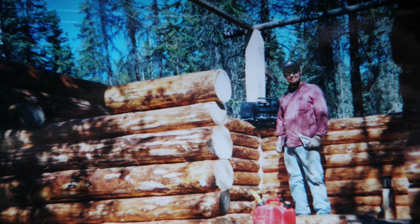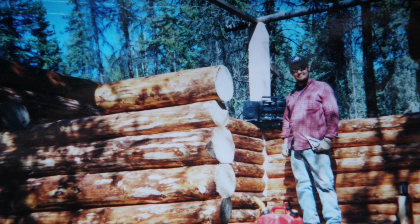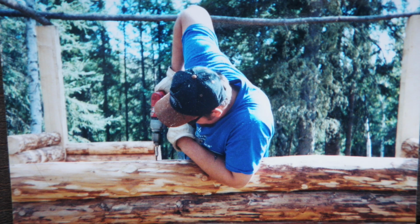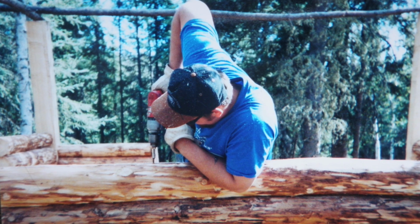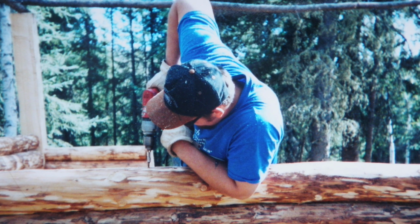There's a good picture of the doorway. Doorways are great because you can use shorter logs and it really feels like you're making some headway. All these logs are screwed together with log screws, and they're like an 8-inch spring steel screw. They only have about 2 inches of thread on the end.